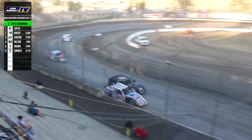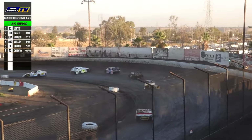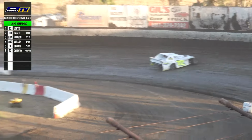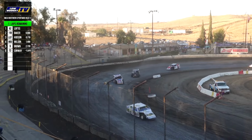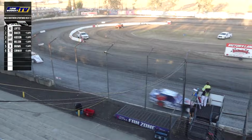Coming to the white flag. And it is Hudson now in the mix. Oh, trouble up ahead, and it's Conway. Everybody's swerving left and right to avoid. We stay green, and that just about ends Wilson's run at a potential transfer spot. Got everybody checking up, expecting a caution, and the checkered flag waves.